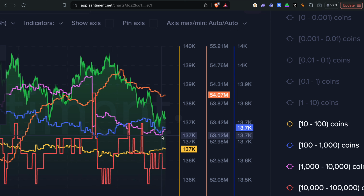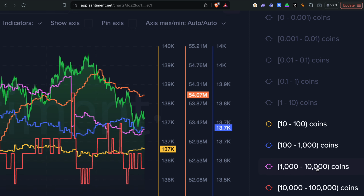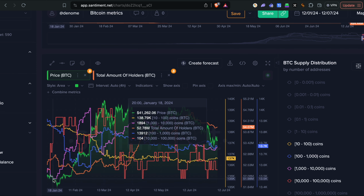This is very, very significant here, because this shows us that there's demand at these lower prices, basically giving us some sort of a bottom signal here, in my opinion. At least a short-term bullish momentum. Because when we take a look at the pink line here, which is the most significant whales, holding 1,000 to 10,000 Bitcoin in their wallets, and there's how many right now? 1,960 wallets.